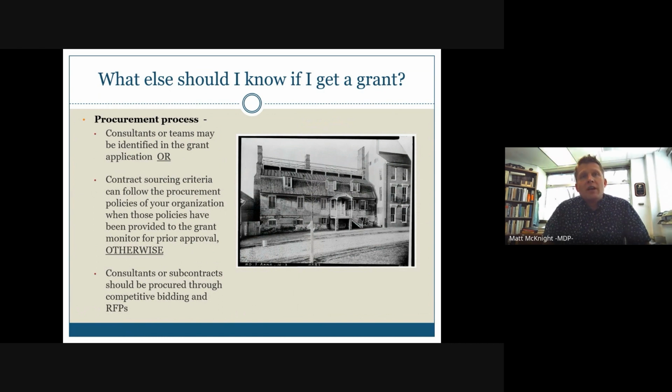Contract sourcing criteria can alternatively follow the procurement processes of your organization. What you'll need to do in that case is provide and send copies of those policies to your grant monitor beforehand so that they can then approve them. And then finally, if it doesn't fall into one of those 2 procurement processes, consultants or subcontractors should be procured through a competitive bidding process where you do a traditional request for proposals or RFP, and then you have people respond to that. And your grant monitor can help walk you through that process.